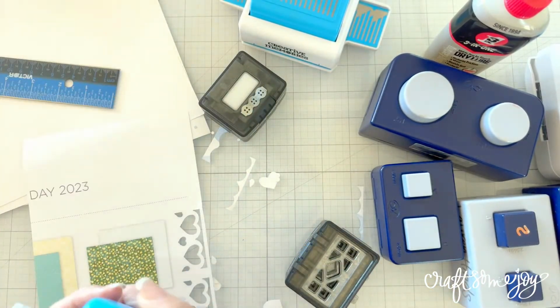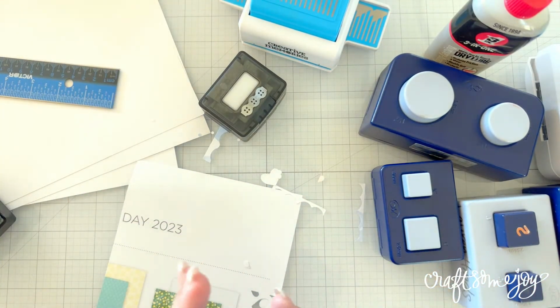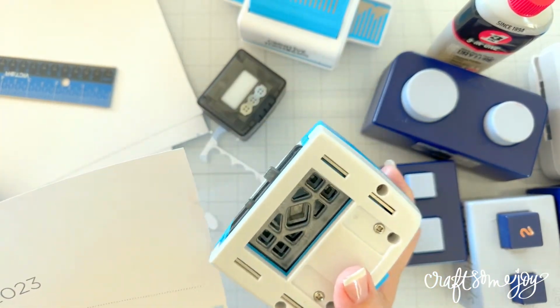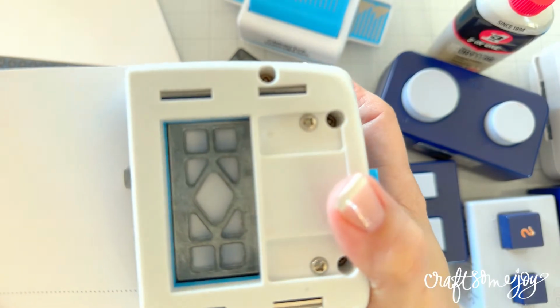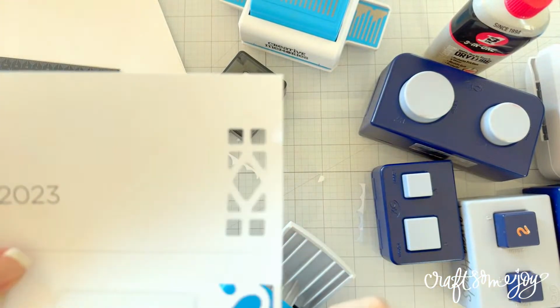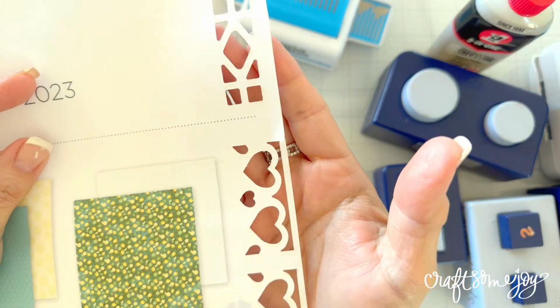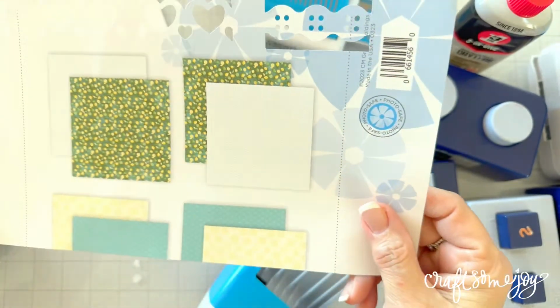And then let's do the knockout. So this one, I'm going to pop it in here, get it in the camera frame, and it's just going to punch those shapes right out of the paper. Okay, so those are the three types, and I hope that makes things easier.